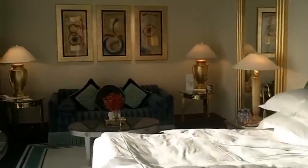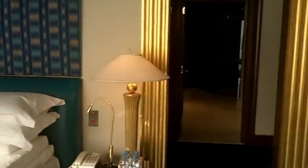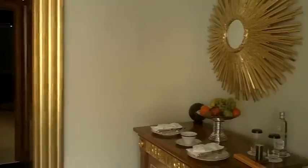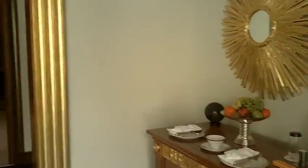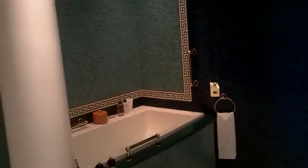And the master suite. And of course, it too has its own dressing area and the bathroom, a little different motif, a little different style.